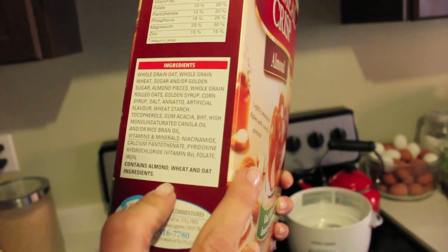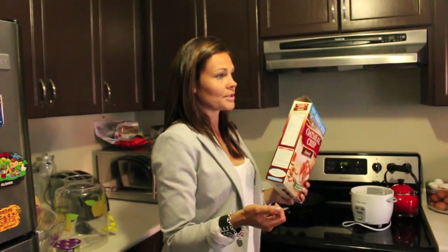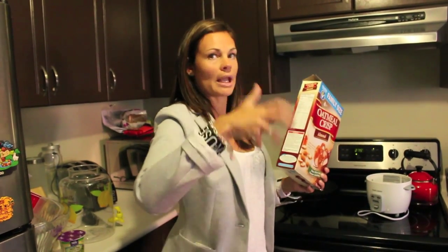The list goes on and on. Not a good choice for fat loss. Not great to start our morning. Start your morning with your insulin jacked up and all you're gonna do is crave garbage for the rest of the day. So we love oatmeal, but you need to make sure that you're having it on your workout days.